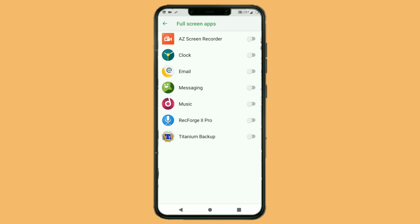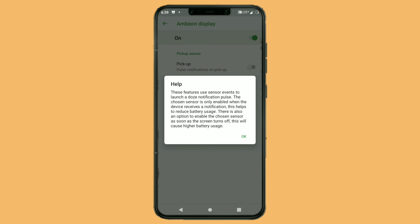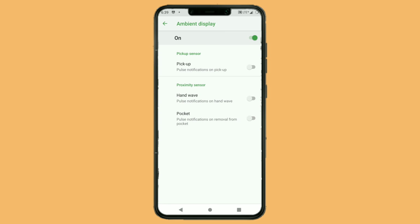And if you want to force full screen or force certain apps to utilize the entire screen, the entire aspect ratio, then you can enable that option from in here. And ambient display works really well. I haven't had any problems with that. And if you want ambient display to be triggered when you pick up your phone, or when you do a hand wave over the proximity sensor, or when you pull out the phone from your pocket, then you can enable either of these options.